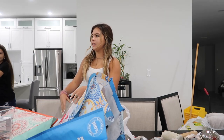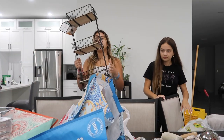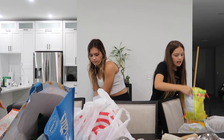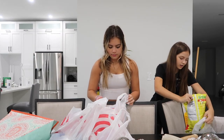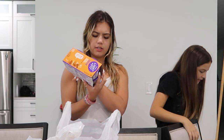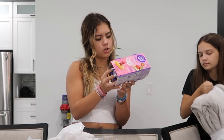Okay, so let's begin. First thing we have is this. This is for my bathroom. I'm gonna put it there because I have toilet paper and everything all over the floor. So this will organize it a little bit, so it's not as messy. And I got some hot onions, 3 bags, because it needs to last a while. Then we got some yogurt. This is Greek salted caramel. Then we also got some Greek strawberry cheesecake and raspberry lemon tart.